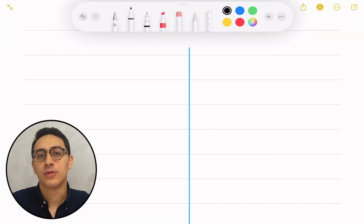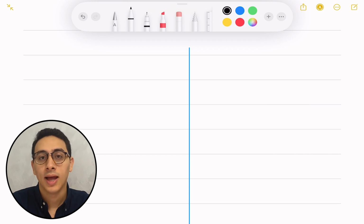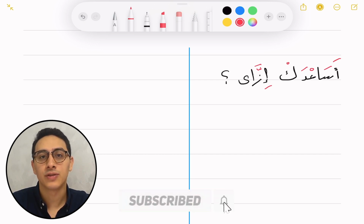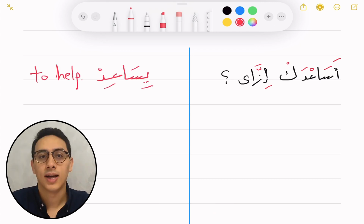How to order your food? The waiter will ask you when you enter, how can I help you? How can I help you is أساعدك إزاي. أساعدك إزاي means how can I help you. We can learn from this expression the verb help, which is يساعد. أساعدك إزاي. How can I help you.